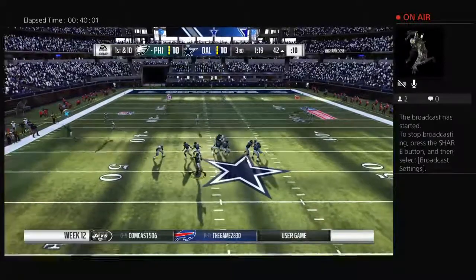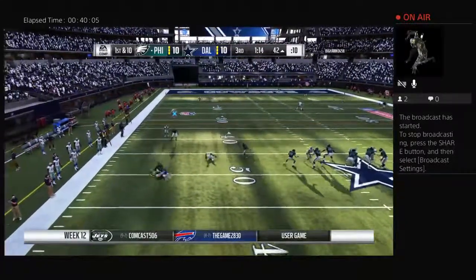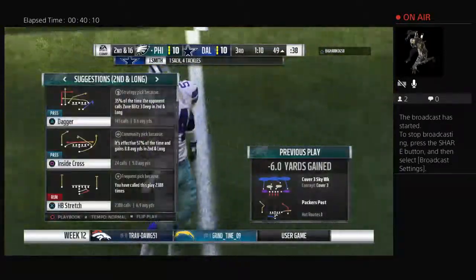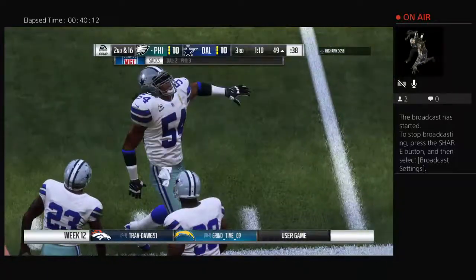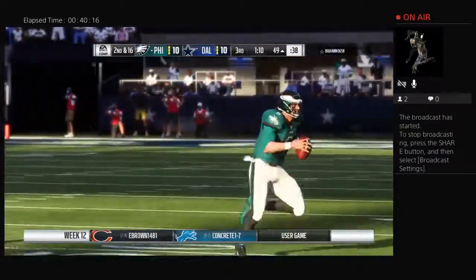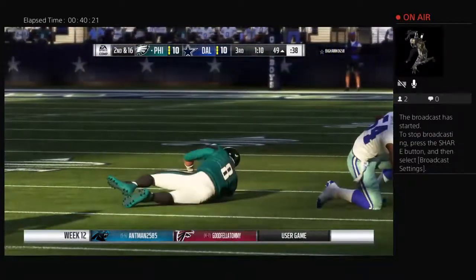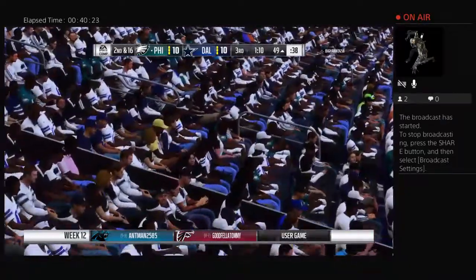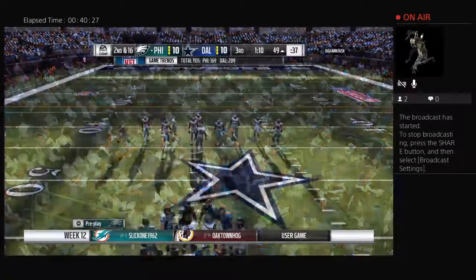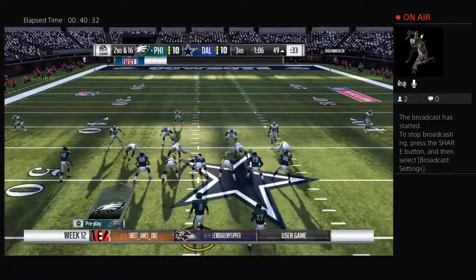Following the interception here, Mariota. Now he'll escape to his left. And eventually taken down here. Great coverage downfield. Jalen Smith in there to sack him for a loss of 6. Protection certainly going to need to be a bit better here on 2nd and 16.